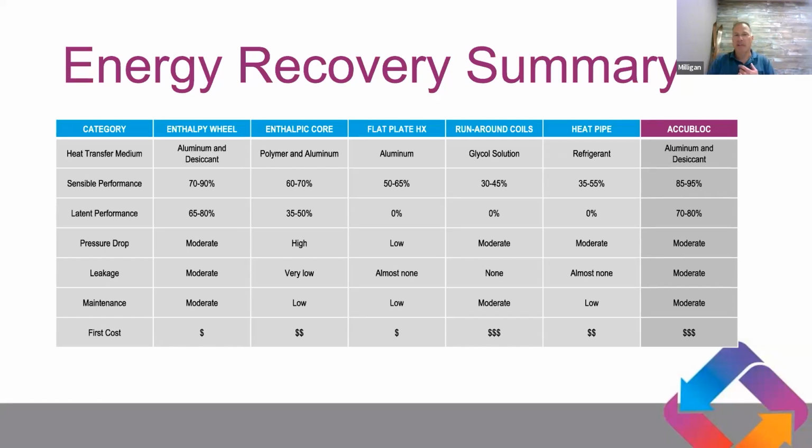You get into our flat plate heat exchanger, the runaround coils and the heat pipe. Those are a little bit lower efficiencies, but they're only sensible. We're not transferring moisture. But those types of systems are also pretty good in applications where you can't have cross-contamination of the supply air and the exhaust air to each other. So what I'd like to point out is, to us, what type of energy recovery device is used, we're agnostic to it. It doesn't matter to us. We just want to make sure that whatever device we're using is the right fit for the application that you have.